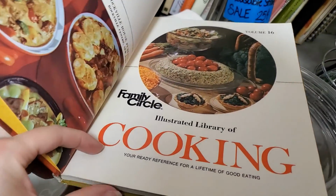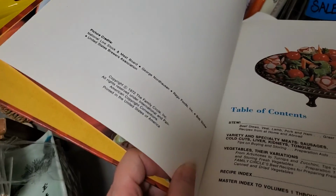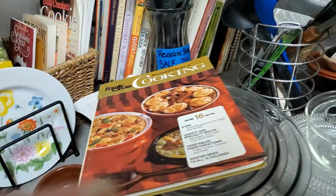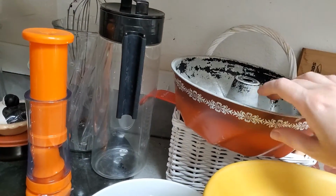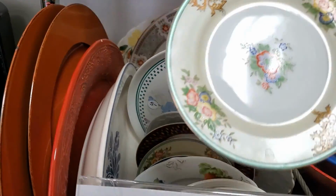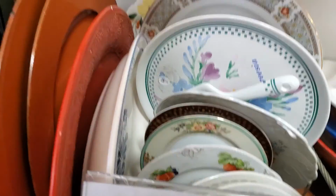Let's see if we can find out what year this is from. 1972. So, pretty fun. That's old, but that is really, really worn. We'll skip that. Let's see, no old utensils in here. Ooh, some pretty plates. I don't think that they're vintage, but they're very, very pretty. Has an Asian design to it. Does have a mark. Won't take them, but they're pretty stuff.